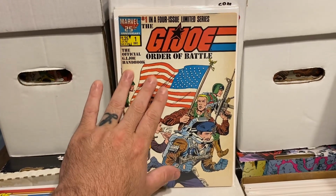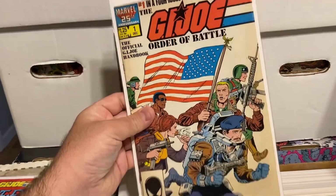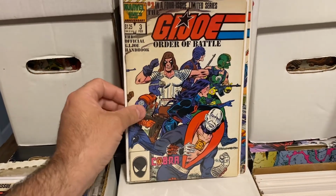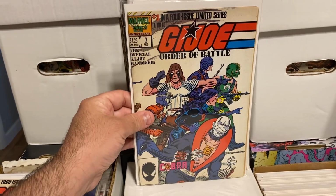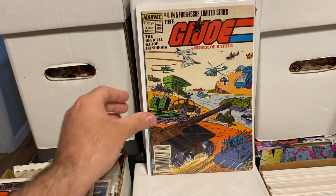So these are a 4-issue limited series, The Order of Battle. This is issue number 1. They're actually in kind of lower grade, but I like these G.I. Joe books, and I didn't have any of these ones, so I grabbed them. They didn't have issue number 2, but I got number 3 and issue number 4.